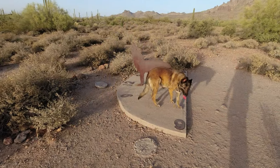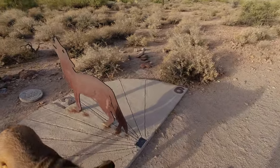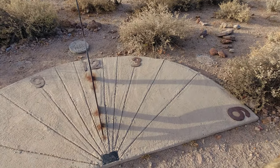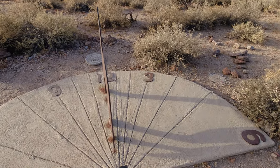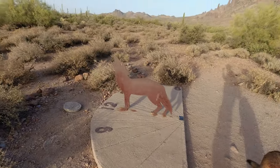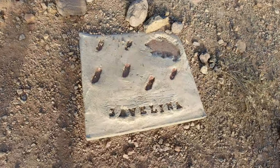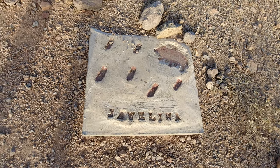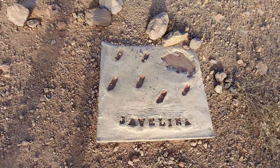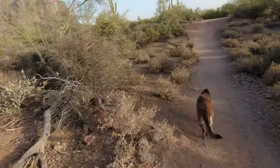Well, that's interesting. It's a coyote representing a sundial. Well, that's pointing past 6, which is correct. It's 6:30, so right on time. And then just like at Catalina State Park, they have those concrete slabs here with footprints, in this case a javelina. So earlier there was one with a coyote, and then they have several others.